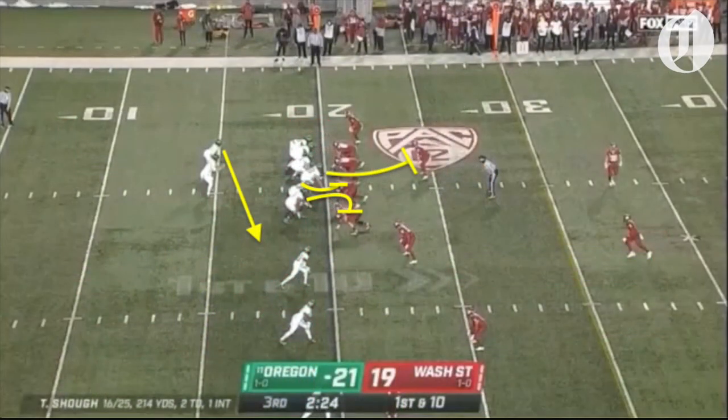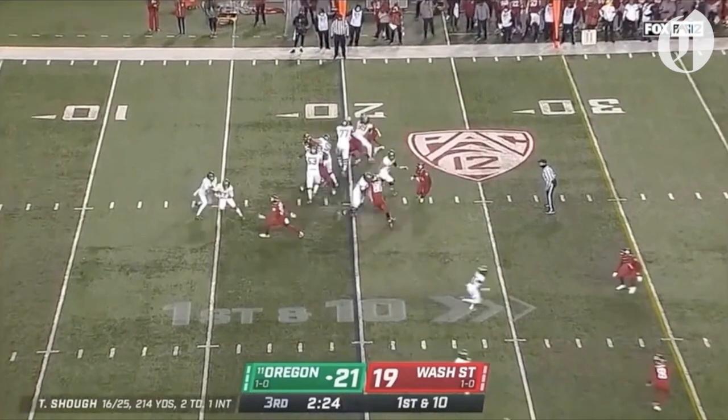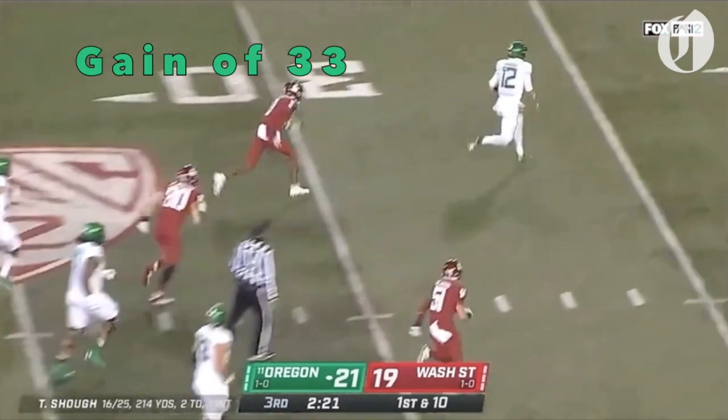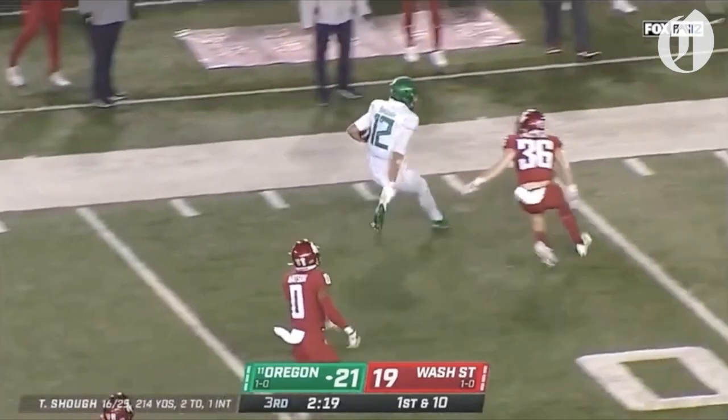Here's another impressive display by the offensive line. The right tackle is going to have to get inside that defensive end to wall him off while Shough fakes to Verdell and then keeps the ball and runs right up the gut. Look at the lane that the offensive line created for Shough. He recognizes it, he sees it, he bolts right through it, and he is off for another big gain for the Ducks. He had a great day rushing the football, thanks largely to the play of the offensive line.